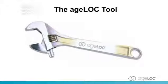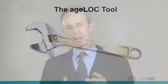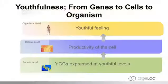Now, I've spent a bit of time explaining this to you because I need you to understand that Ageloc is not just one approach or one product. It's a whole approach to looking at aging at the sources and not just the signs and the symptoms. So using this Ageloc tool, now we're able to go and to investigate aging and see what we can do about it. So again, I mentioned before, youthful feeling is very much related to how productive your cells are and how youthful they're expressing themselves. And those cells, in terms of their energy production and how they're able to cleanse themselves, are also very much dependent upon how the genes are expressing themselves. That's targeting the sources of aging.